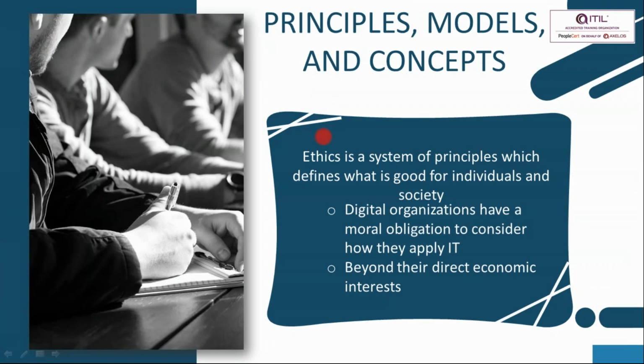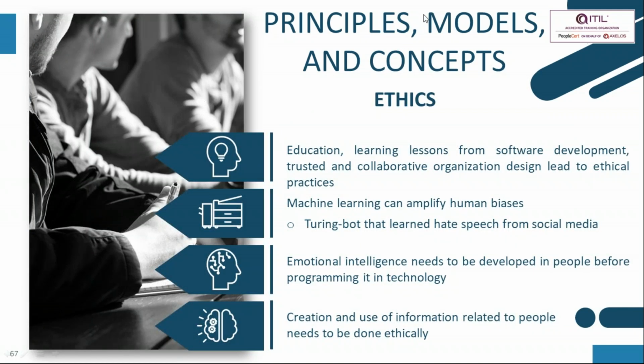The first concept: ethics. Ethics is a system of principles which defines what is good for individuals and society. Digital organizations have a moral obligation to consider how they apply IT beyond their direct economic interests. Ethics is about education, learning lessons from software development, and trusted and collaborative organization design leading to ethical practices.